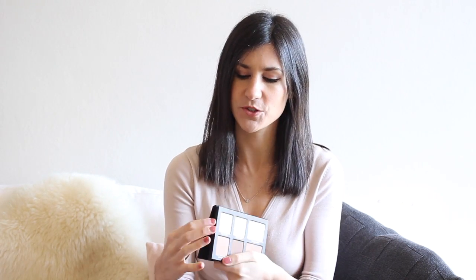They're all for a different reason, I promise. I'm going to start with the contour kit that I've got here. This is the Lorac Pro Contour Kit.